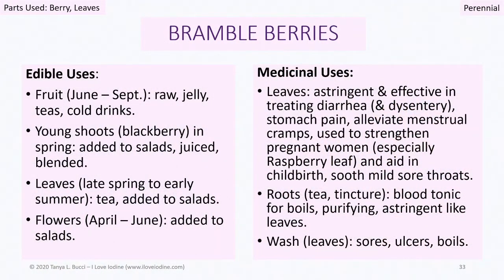So how are we going to use the bramble berries? Well, we can just eat them. We can eat them raw. We can make jelly out of them. We can make teas, cold drinks, throw some berries in there, infuse our drinks. The young shoots of the blackberry, you can have in the spring, add them to salad, juice them, blend them. The leaves, late spring to early summer, tea, added to salads.